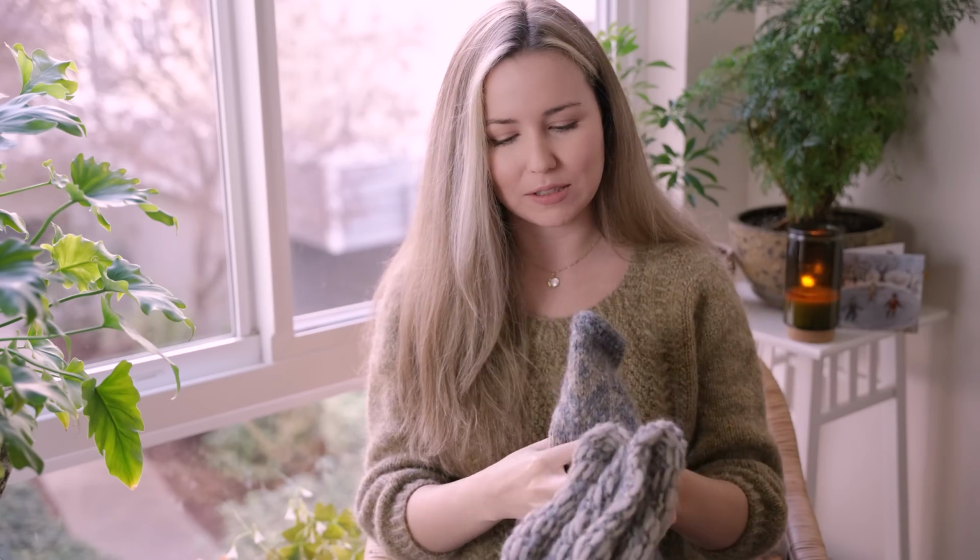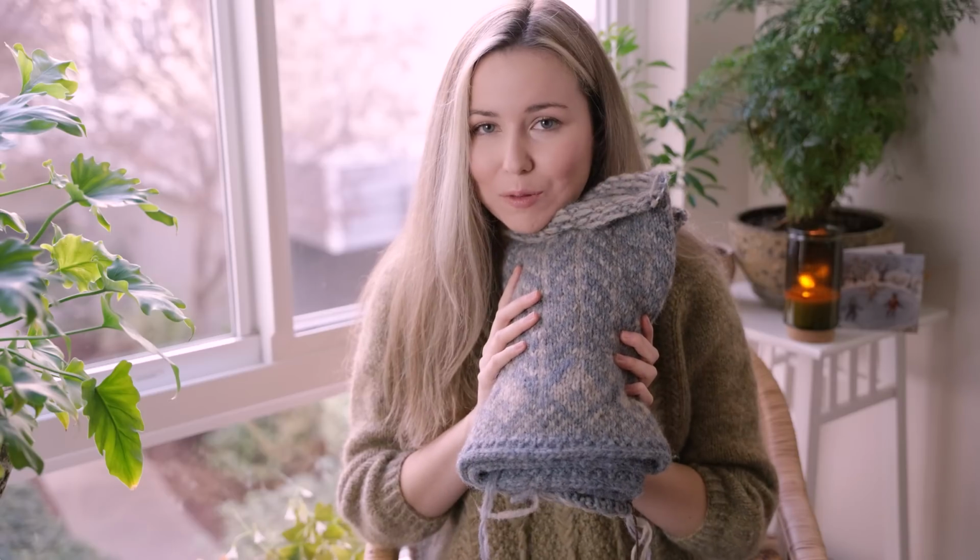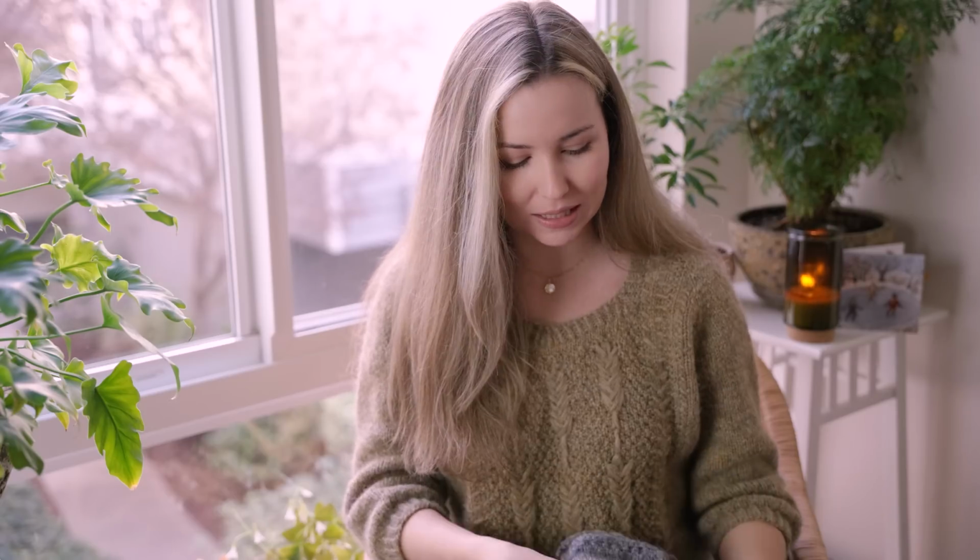This sweater is coming along, and again, the cowl is ending at the end of January, so I'm definitely feeling the need to finish this. But I do think I will be able to finish this project. I just need to prioritize it a bit more instead of casting on more things. So that sweater will hopefully be done by the end of January. And I think that is all the WIPs.